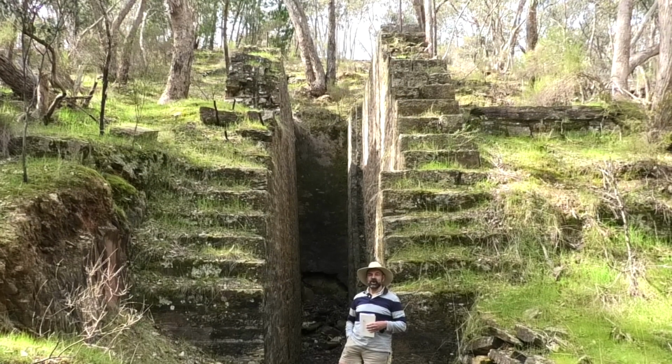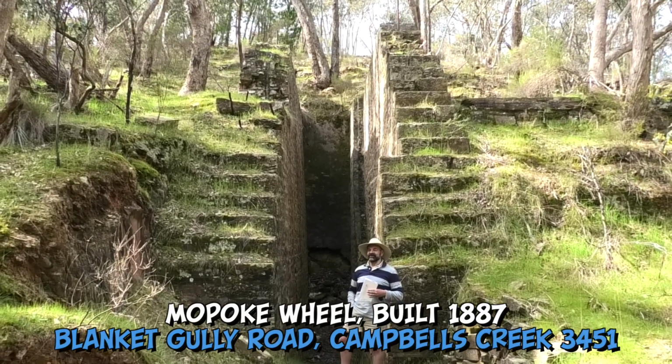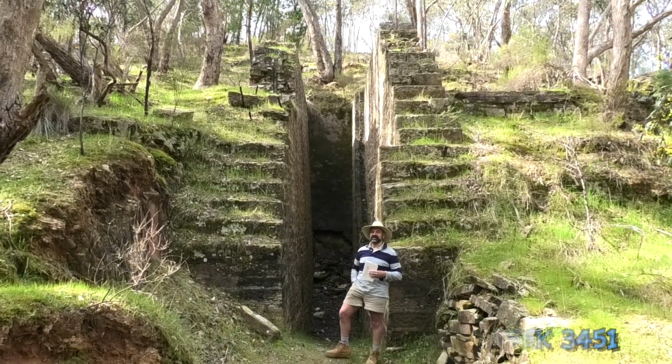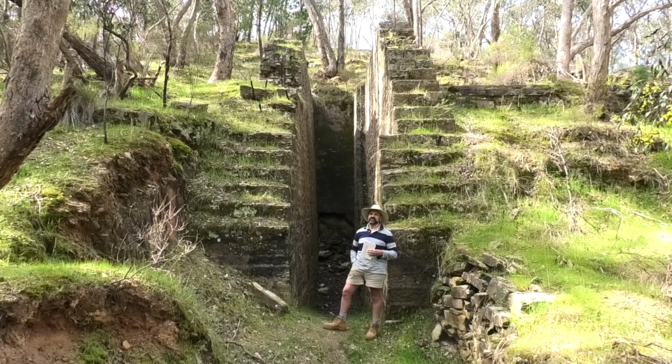I'm standing near the Mopoke Gully Water Wheel, built in 1887 around the time of the construction of the Garfield Water Wheel. This one, however, drove a 10 stamper battery back in its day. It ceased around about the 1900s.